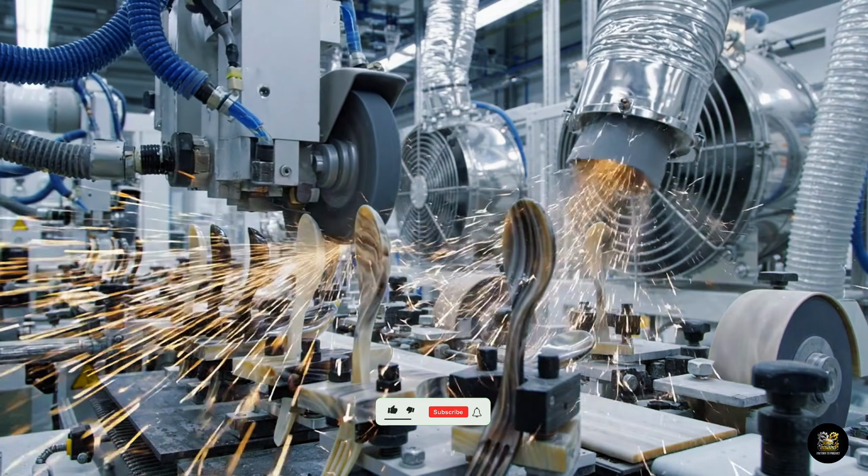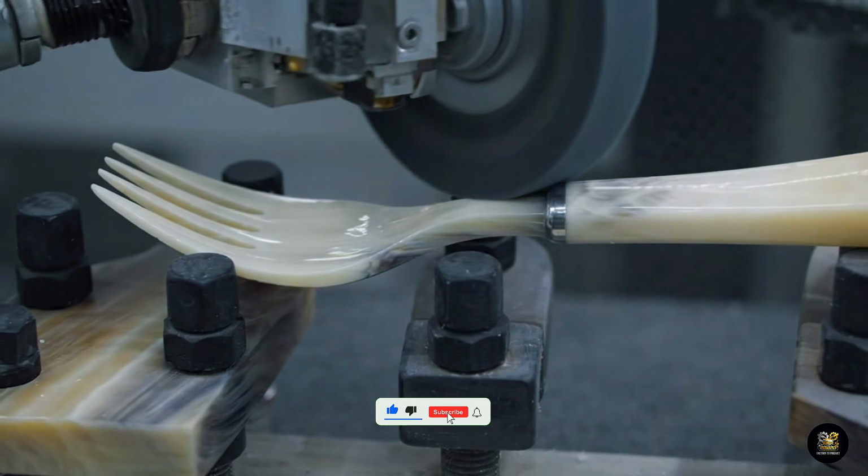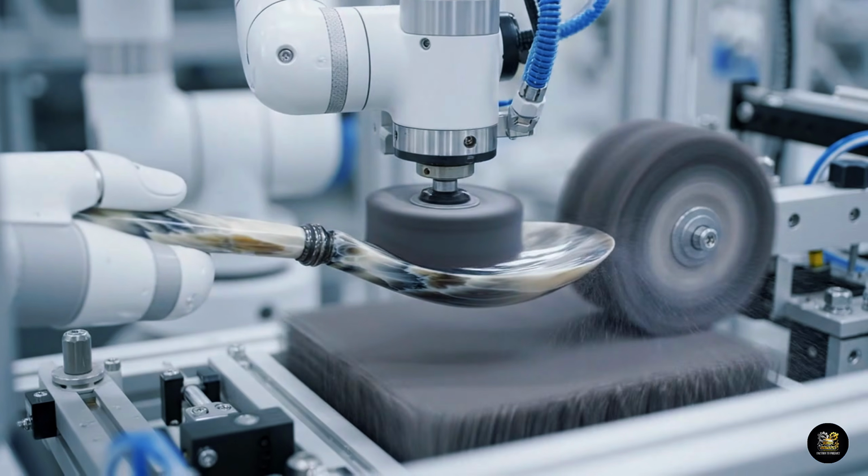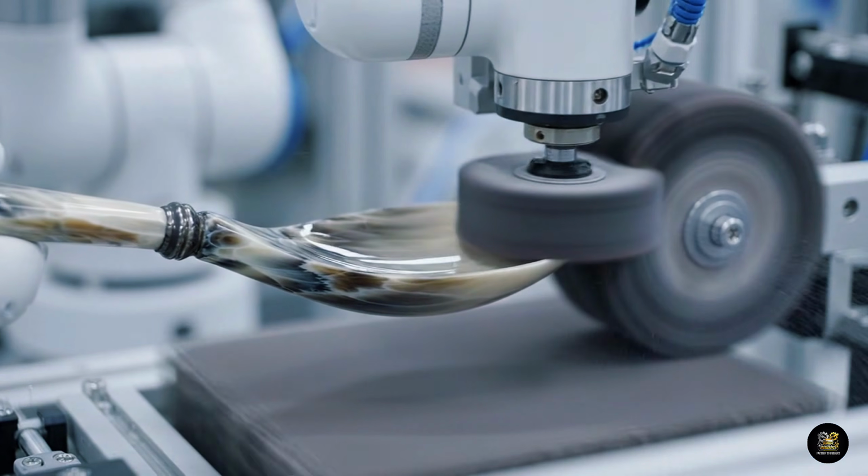Automated grinding and shaping machines refine every white-gray Brahmin bullhorn spoon and fork, creating smooth curves and perfectly balanced edges.